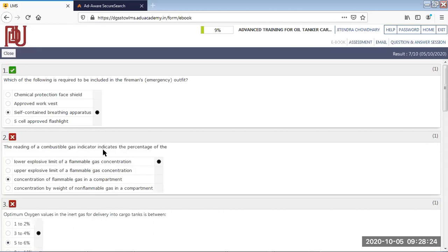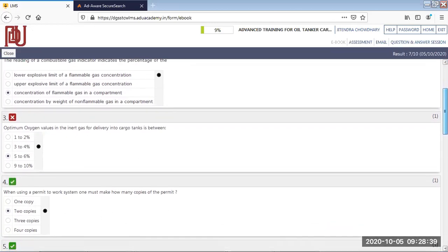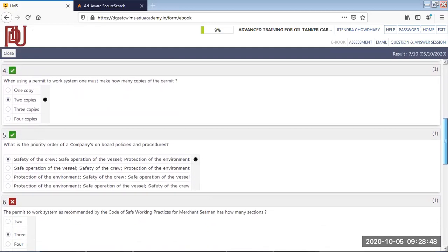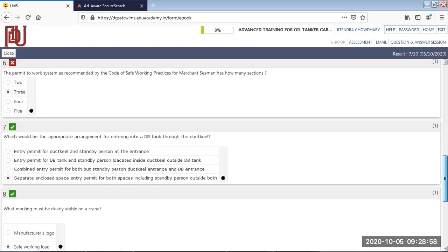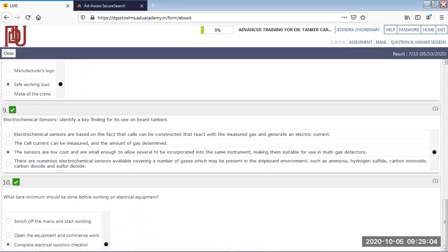So, reading of combustible gas indicator is the percentage of lower explosive limit. I think they call explosive meter what you call combustible gas detector. Optimum oxygen is 3 to 4%, maybe 5%. When using a permit to work, 2 copies. Priority order of a company's onboard policies, safety of crew. Permit to work system, 5 sections. Separate enclosed space entry here. Electrochemical, bare minimum working. Okay.